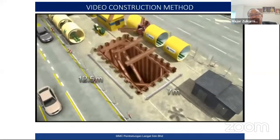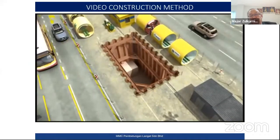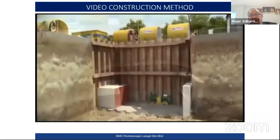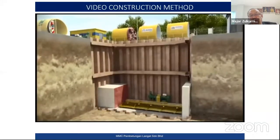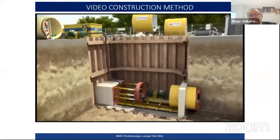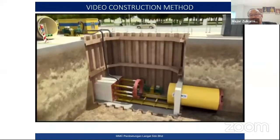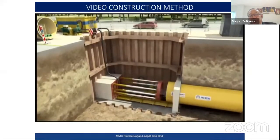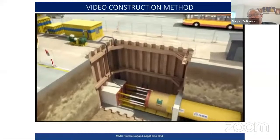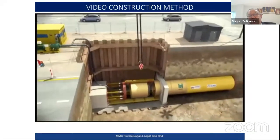For a bigger pipe, we use a sheet pile. The average depth is about 8 to 14 meters. To cater for the jacking works, we have a truss block to absorb the hydraulic force. We install the rail, followed by the cutter head and the 3 segments of equipment, the motor, and also the pumps. Then we jack the pipe piece by piece from one end to the other until we reach the other end. We will extract, lift the cutter head and leave the pipe inside.